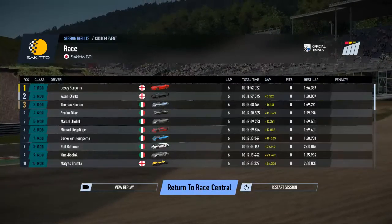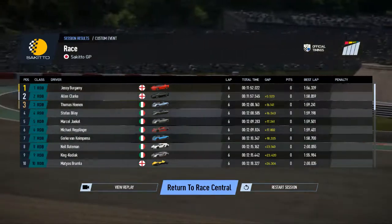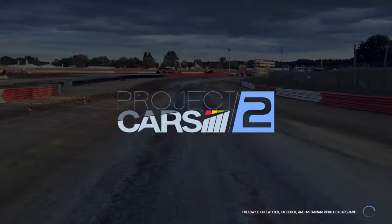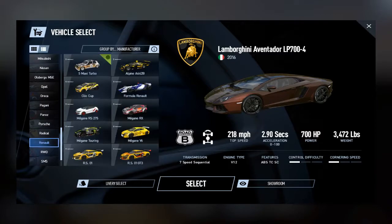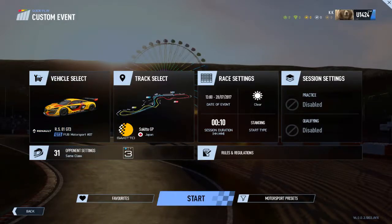Oh, okay, a decent amount of points there. Finishing 9th, 8 points to start with. Not bad at all. Well, not bad for me, anyway. What was the other one? The other one was the Renault RS01 GT3. Okay. Renault, that one. Okay.